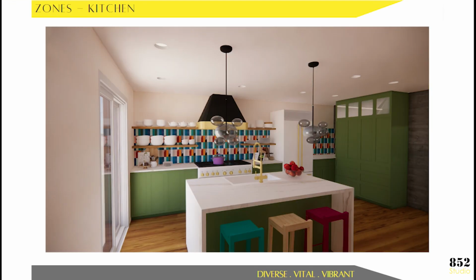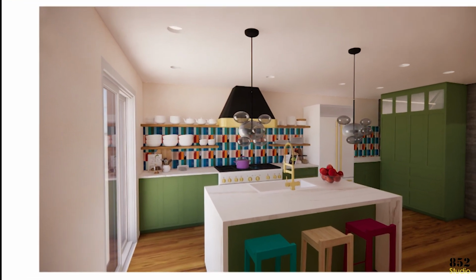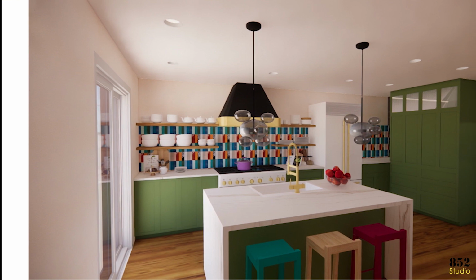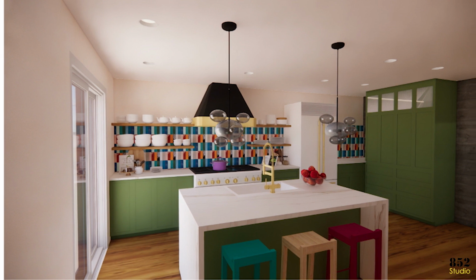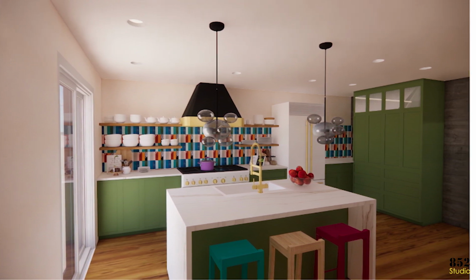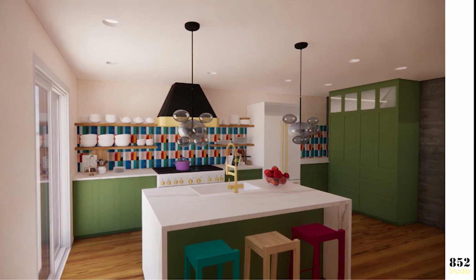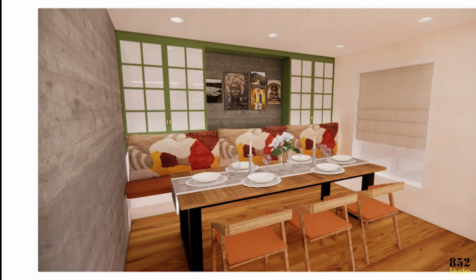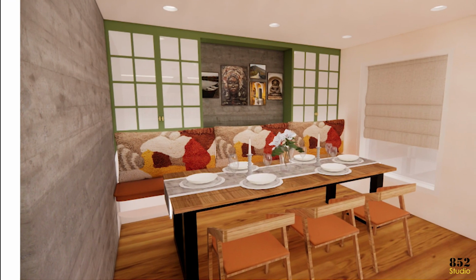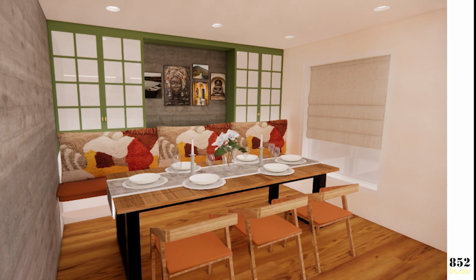Our goal for the kitchen design was to use the elements from the adjectives that we use: diverse, vital, and vibrant. We used different colored materials such as the multicolored backsplash and the multicolored bar stools, as well as gold hardware fixtures throughout. We also used green cabinetry throughout the kitchen as well as the breakfast area. We also used a lot of wood materials, and we tried to add a little bit of warmth using a lot of browns, reds, and yellows throughout the design.